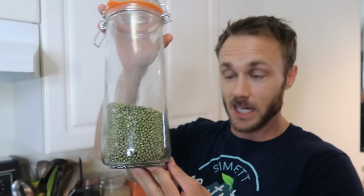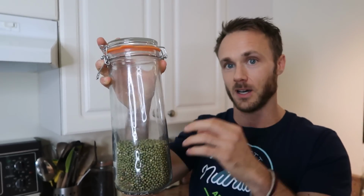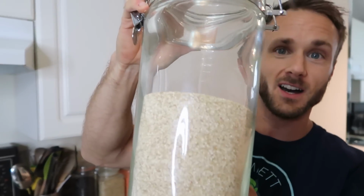So here we have some mung beans, or mung beans, as many people pronounce it. These take a little while to cook. You can get split mung beans, and they don't take nearly as long. And it's actually a really good combination to cook with quinoa. Split mung beans, quinoa, they take about the same amount of time to cook, and they taste really good together for some reason.